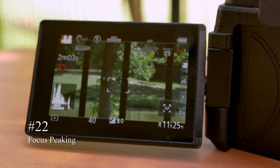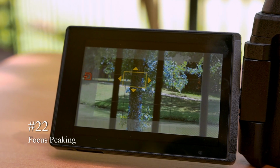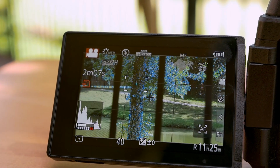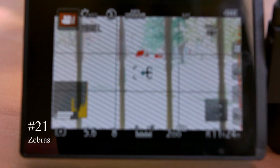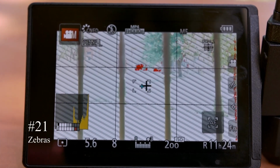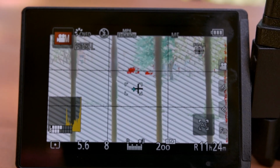Focus peaking. This is such a great feature to see exactly what's in focus. It illuminates the focus areas within the depth of field. Zebras. Highlight overexposed areas with zebra patterns to determine if the exposure needs adjusting.